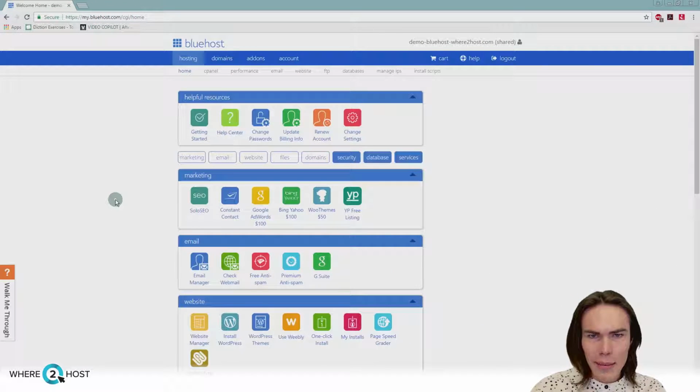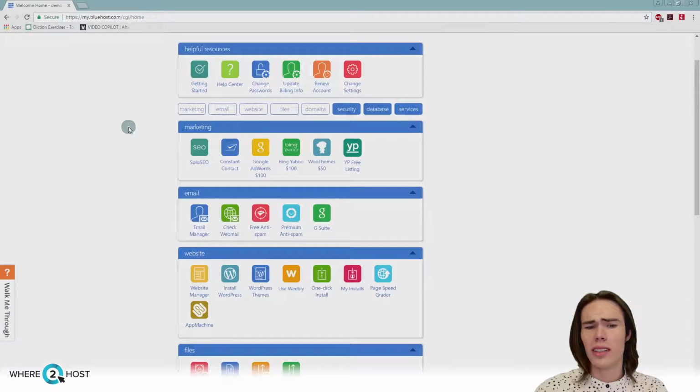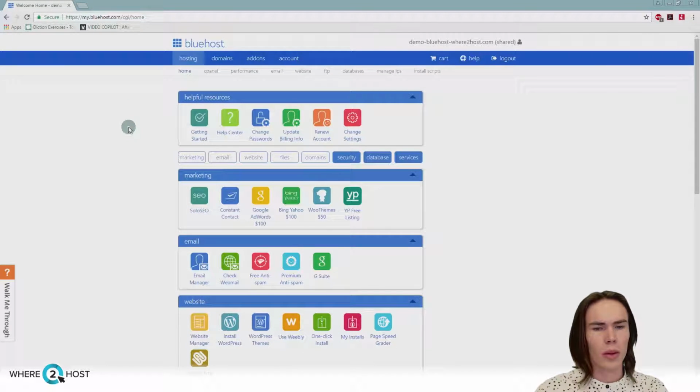Alright, so all the payments have been done. We are now at the Bluehost hosting homepage. Here we've got a lot of nice things. I want to quickly mention a few cool little tricks that they've added to this homepage now.